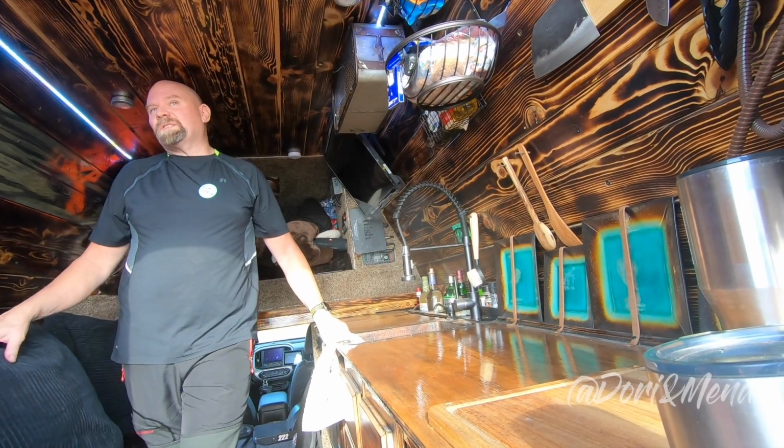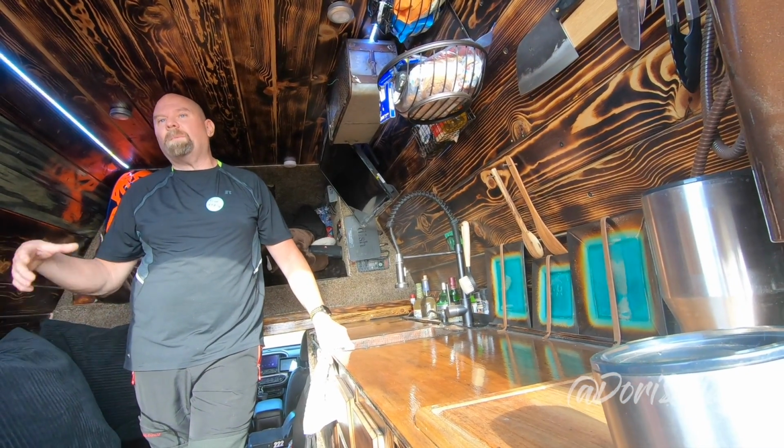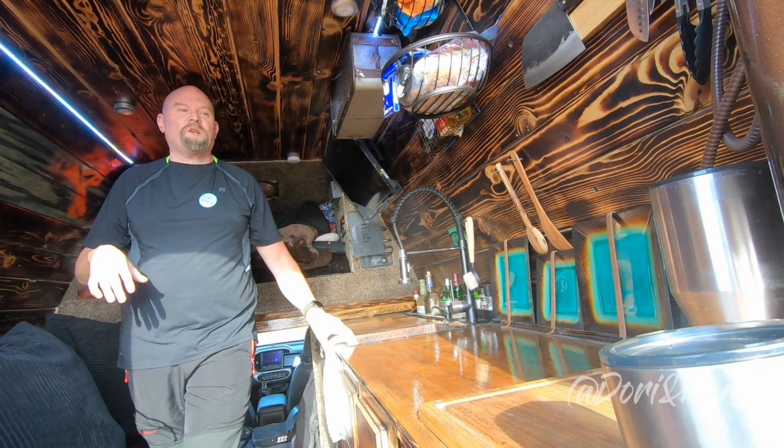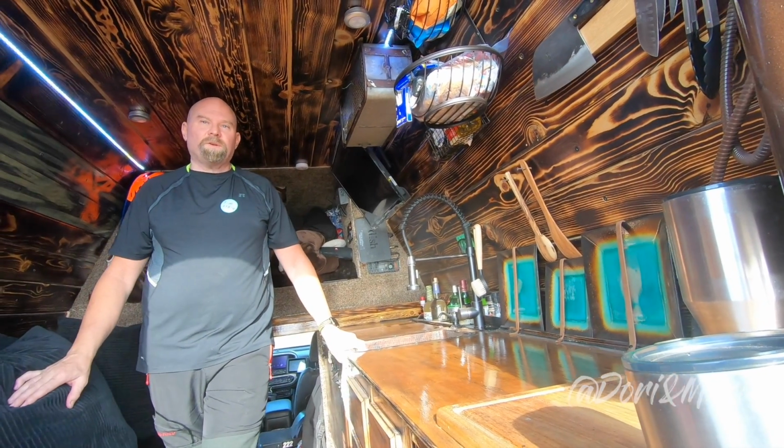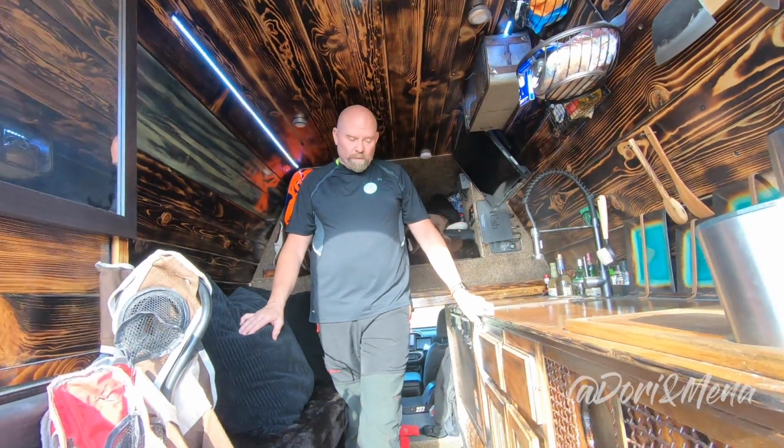Never going to. This is built as a full chassis motorhome versus a plug-in camper. So this was designed and always going to be on the truck. There's no going back. And you could go off-road with this guy big time. It works really well off-road.